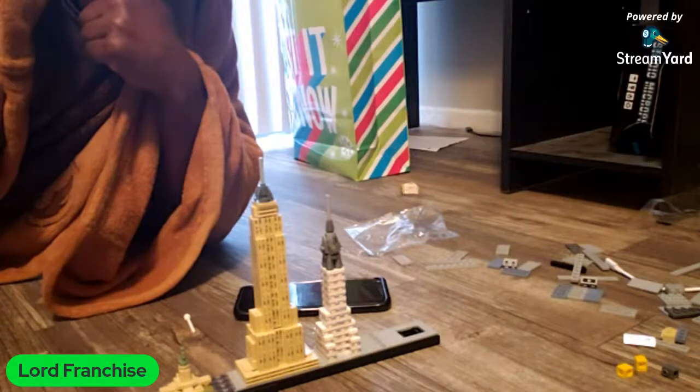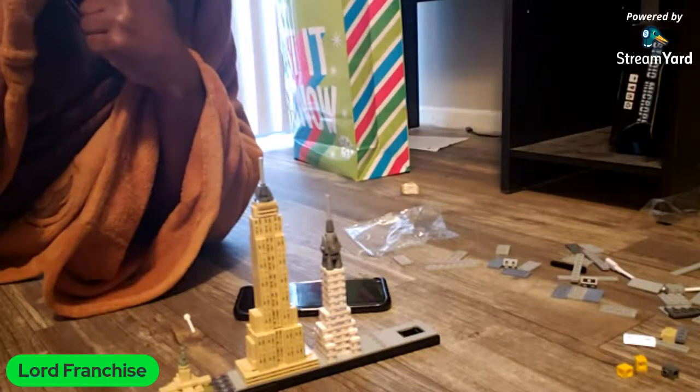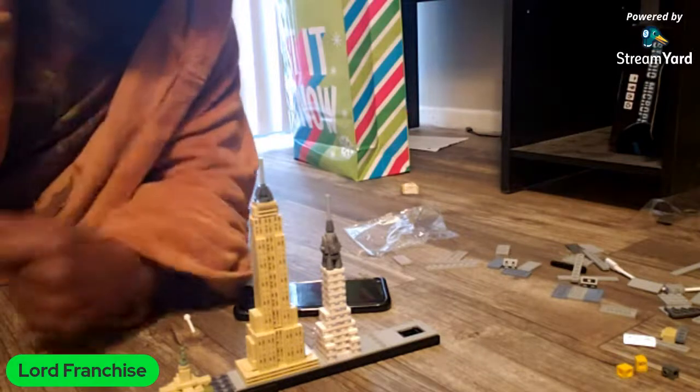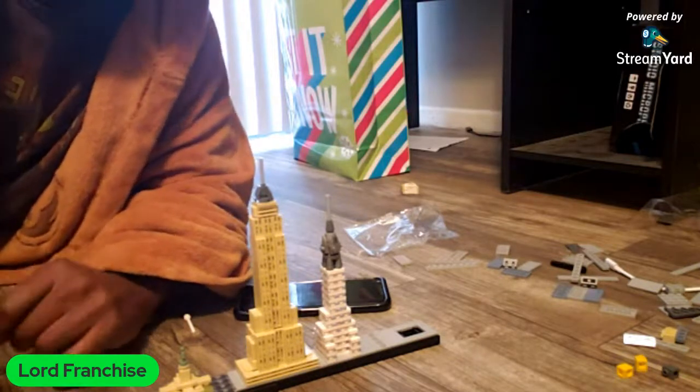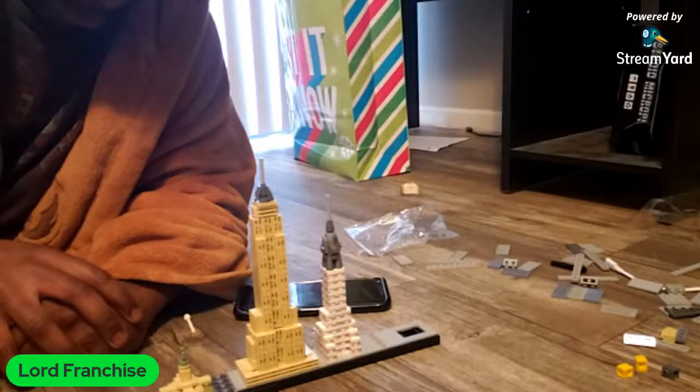What up, everyone? So this is part two of my Empire... I keep saying Empire Strikes Back, but part two of my New York City Lego building. So far I have built the Statue of Liberty, Empire State Building, and the Chrysler Building.